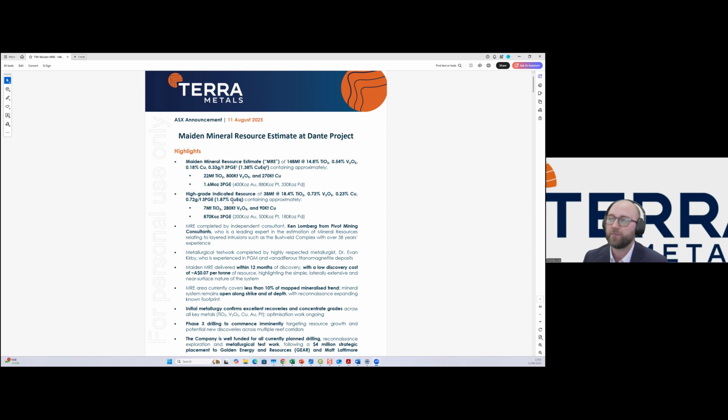So let me step back. This is ordered in order of value. We've listed everything here in order of their relative value within the resource. So you can see we've listed titanium first, vanadium second, copper third, and the PGMs and gold fourth. So that is the order in which the value of each of the component metals currently sits in the maiden resource estimate.